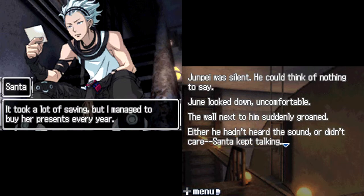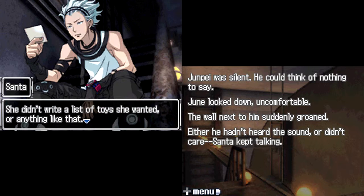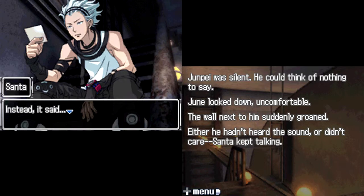Either he hadn't heard the sound or didn't care. Santa kept talking. But one year, her letter was different. She didn't write a list of toys she wanted or anything like that. Instead, it said, I don't want any presents this year. Instead, I want you to make my wish come true. My wish is that we'll be happy like this for a really, really long time.